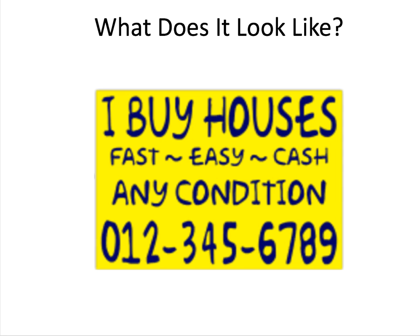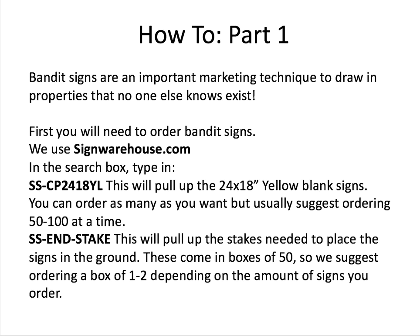The first thing you'll want to do is order the signs. We use signwarehouse.com. In the search box, you can type in this product name and it will pull up the 24 by 18 inch yellow blank signs. We usually suggest ordering 50 to 100 signs at a time. Then, if you type in the stake product name, it will pull the stakes needed to place the signs in the ground. These come in boxes of 50, so we suggest ordering 1 or 2 boxes depending on the amount of signs you order.